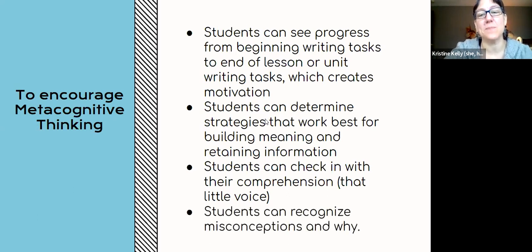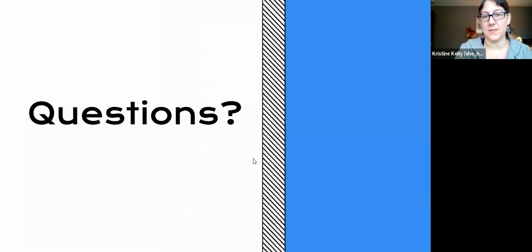And students can recognize misconceptions, particularly with prediction activities, and going back and having students do a little bit of thinking about which predictions came true, which didn't, and why. We can do these things orally, certainly. And at some levels, we do them orally because our students' oral skills are very strong, but we can also do them in writing. Any questions at this point before I'm going to talk just a little bit more, and then we're going to do?